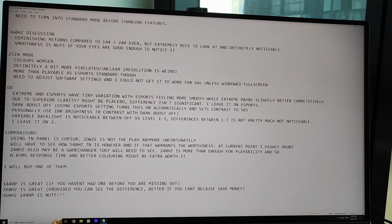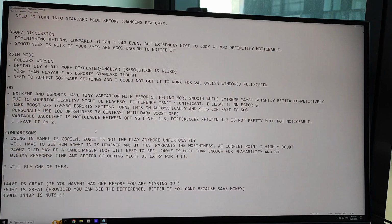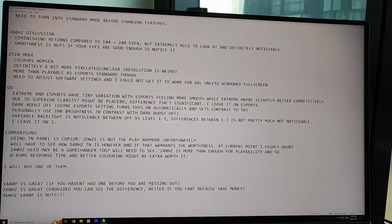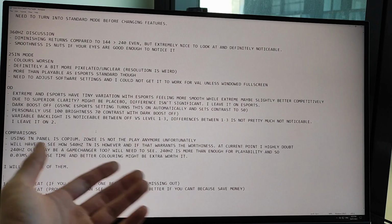Zowie's fallen behind. I loved their products in the past, but they've really just fallen behind. Same thing with the mouse they're releasing. They're releasing a mouse that is 20 to 30 grams heavier than most mice on the market now. It's using an older sensor that's also been outdated. What are you doing, Zowie?